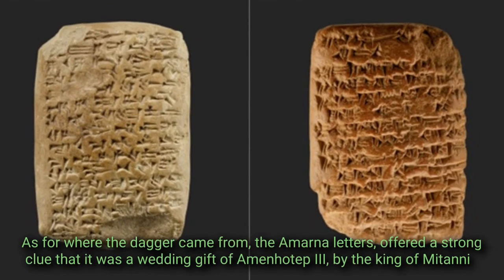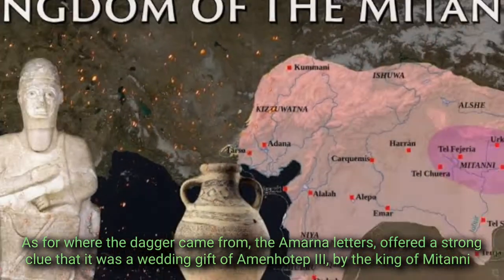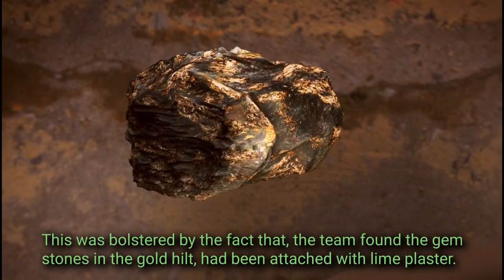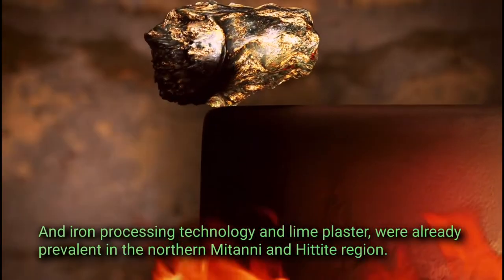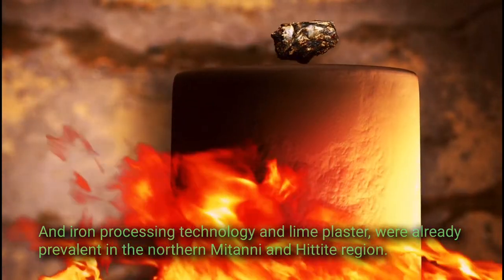As for where the dagger came from, the Amarna letters offered a strong clue that it was a wedding gift of Amenhotep III by the king of Mitanni. This was bolstered by the fact that the team found the gemstones in the gold hilt had been attached with lime plaster. And iron processing technology and lime plasters were already prevalent in the northern Mitanni and Hittite region.